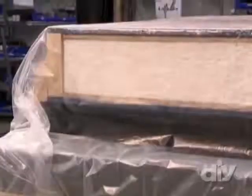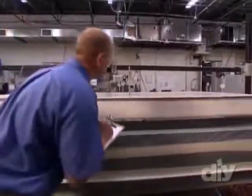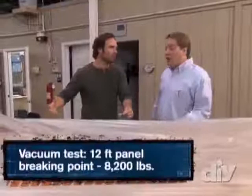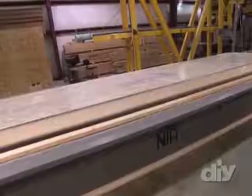In this test, they're applying uniform pressure over the panel. Again, simulating wind or even snow load. They get up to 8,000 pounds of pressure, and then... That was violent. You could have put over 8,000 pounds of snow on this panel at the point where it failed.